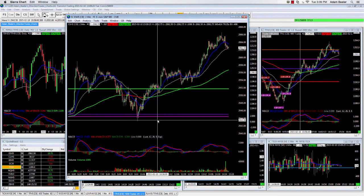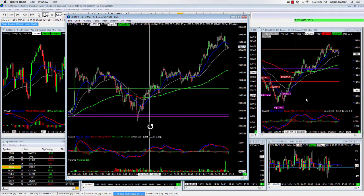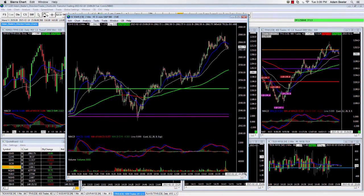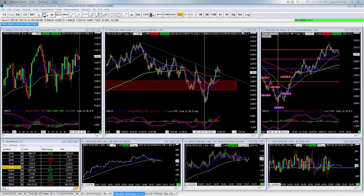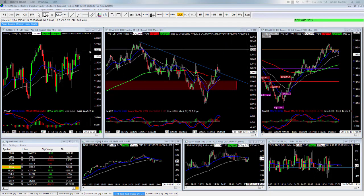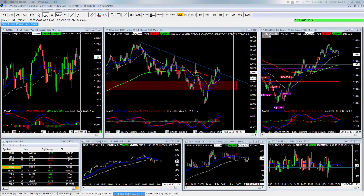So let me look at a few things moving forward. Here's the Russell, and it's just like any other index. The Russell's holding its resistance. We have all this resistance on a daily chart. The Russell was the leader to the downside, and the NASDAQ was the leader to the upside. It's just been one of them days, but you see, we are still holding resistance. This here is the Russell.